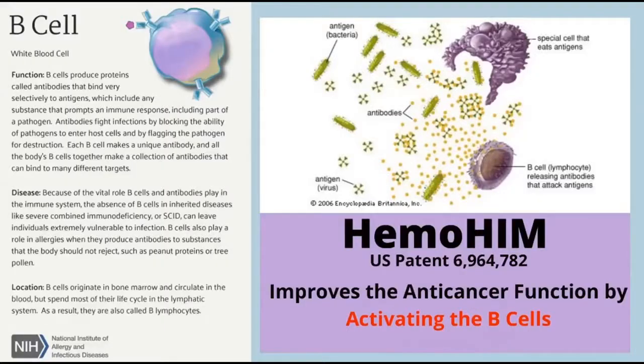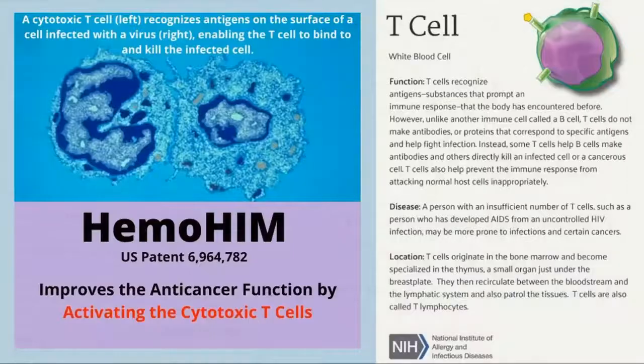It activates the B cells. These are the white blood cells that produce proteins called antibodies that bind selectively to antigens. Finally, HemoHIM also activates your T cells, another white blood cell. These ones recognize antigens and substances that prompt an immune response.